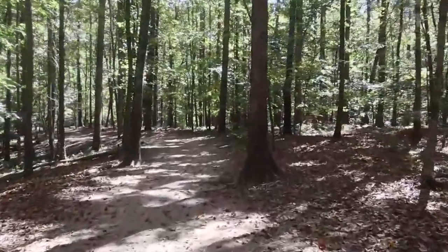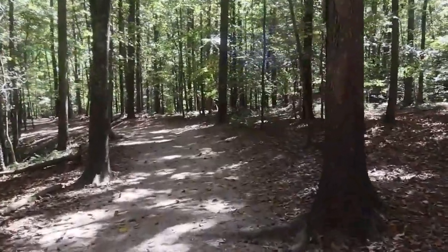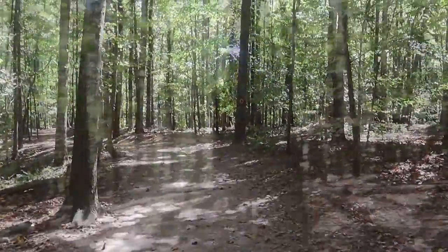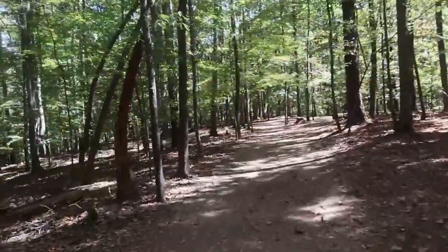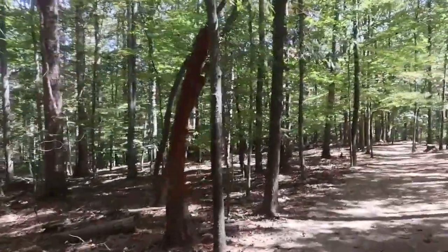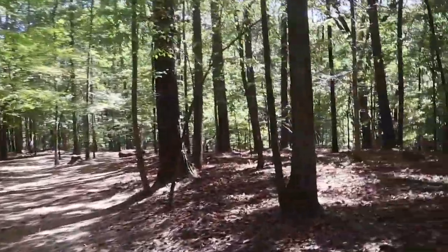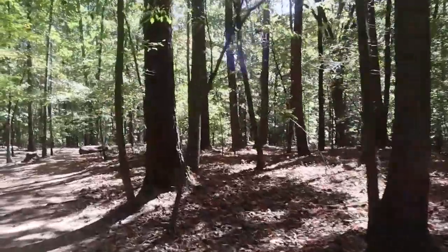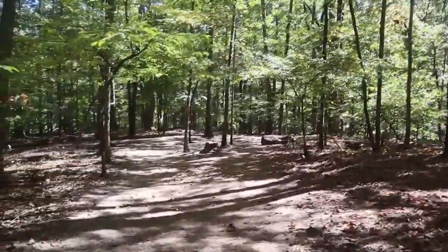So today it is a quiet day because it is a weekday. It is the middle of the week, so there are not many people on the trail. It's so beautiful out here. It is very quiet and peaceful, but at the same time you can hear the birds and a little bit of the wildlife. I'm not an expert with wildlife, so I don't know what I hear, but it still sounds nice.